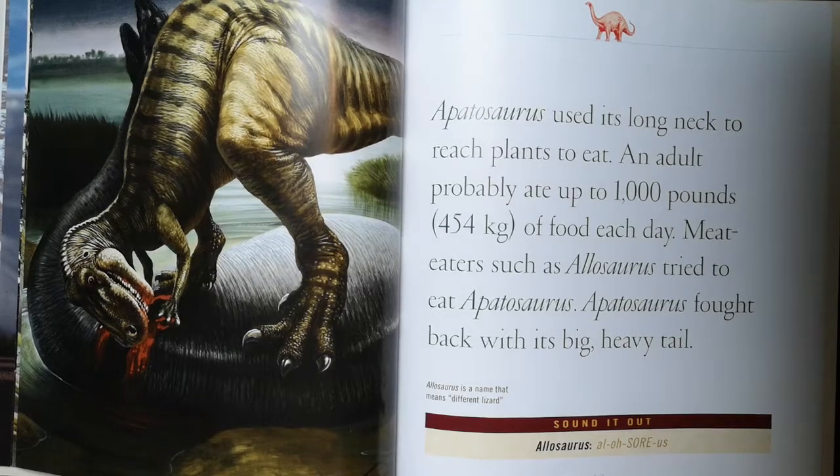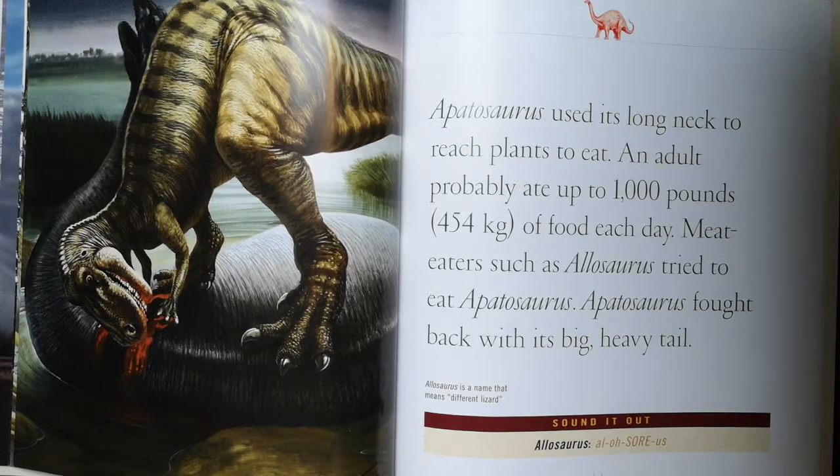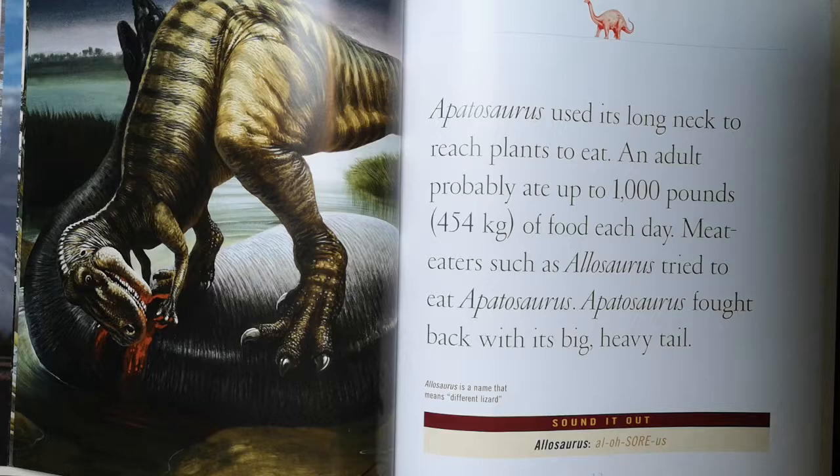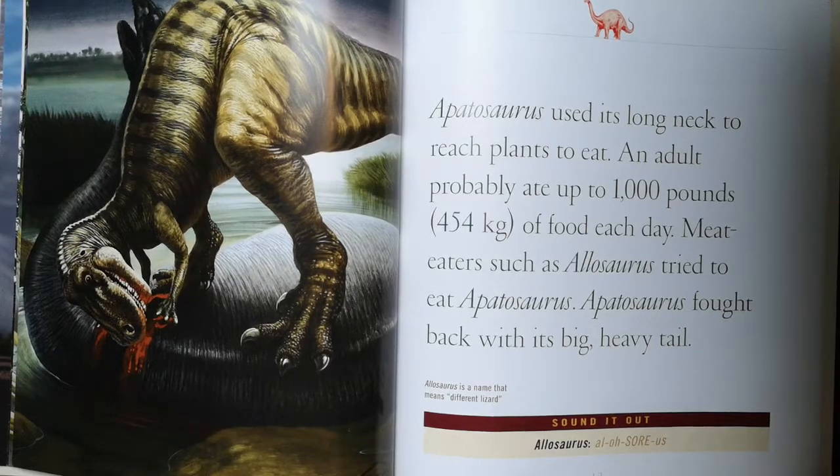Apatosaurus used its long neck to reach plants to eat. An adult probably ate up to 1,000 pounds of food each day. Meat eaters such as Allosaurus tried to eat Apatosaurus. Apatosaurus fell back with its big, heavy tail.